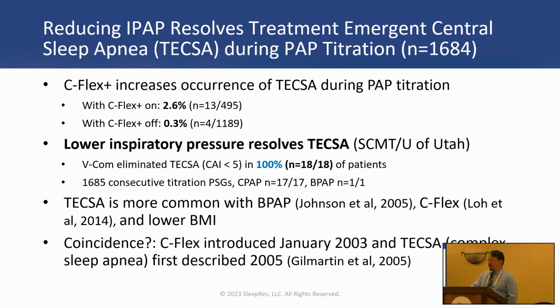TECSA is also more common with traditional BiPAP, as shown back in 2005 by Johnson, and C-Flex by Lowe in 2014. And you also see more of it typically at lower BMIs. So, it's certainly interesting. Is this just a coincidence that C-Flex was introduced in January 2003, and then TECSA, or what was primarily termed back then complex sleep apnea, was first described in 2005, shortly thereafter. So, interesting that it certainly appeared to be much more of an issue and much more of a problem after this development.